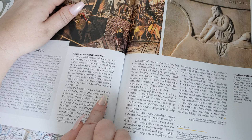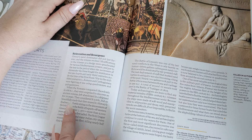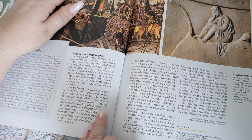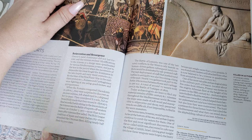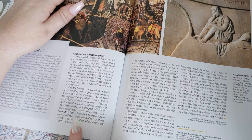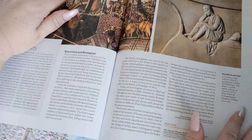When the Romans conquered Macedonia in 168 BCE, they were surprised to discover an ancient trireme left abandoned in a shipyard for 70 years. They considered it a relic, but so beautifully made that they reused it. History's final recorded battle relying on the descendants of the trireme was the Battle of Lepanto off western Greece on October 7th, 1571, more than 2,000 years after triremes first sailed. The Holy League coalition of Spain and many Italian city-states smashed the Ottoman fleet, killing nearly half their 67,000 men.